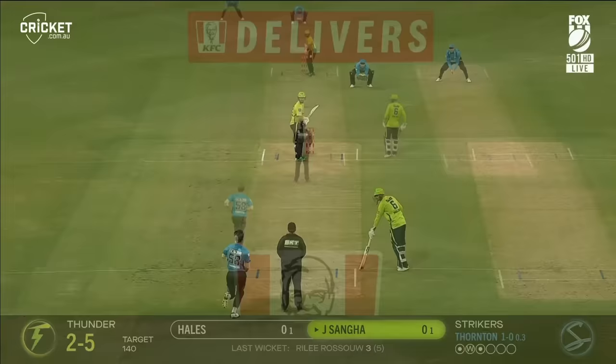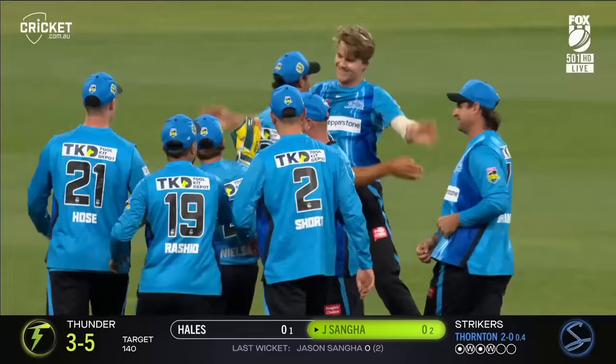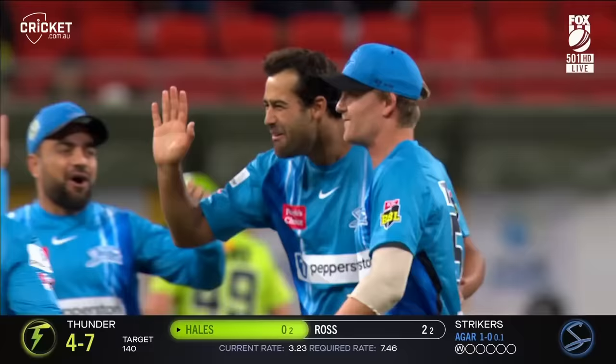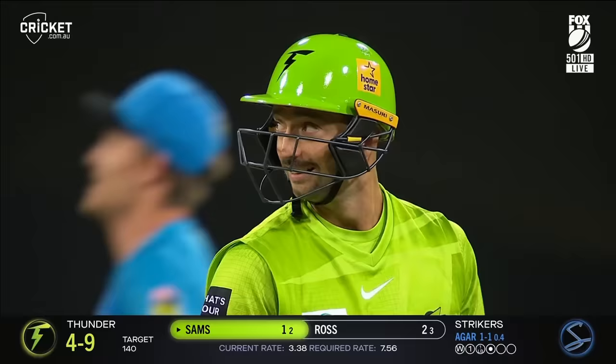Thornton. Edged. Another. The man cannot be stopped. Henry Thornton. Two for none. The Thunder have collapsed to 3 for 5. Edge, make it 4. Hales goes second ball. And Wes Agar strikes with his first ball. He's gone, he's bowled. He's walked across his stumps and the ball has deflected. 5 wickets in the first 17 balls.